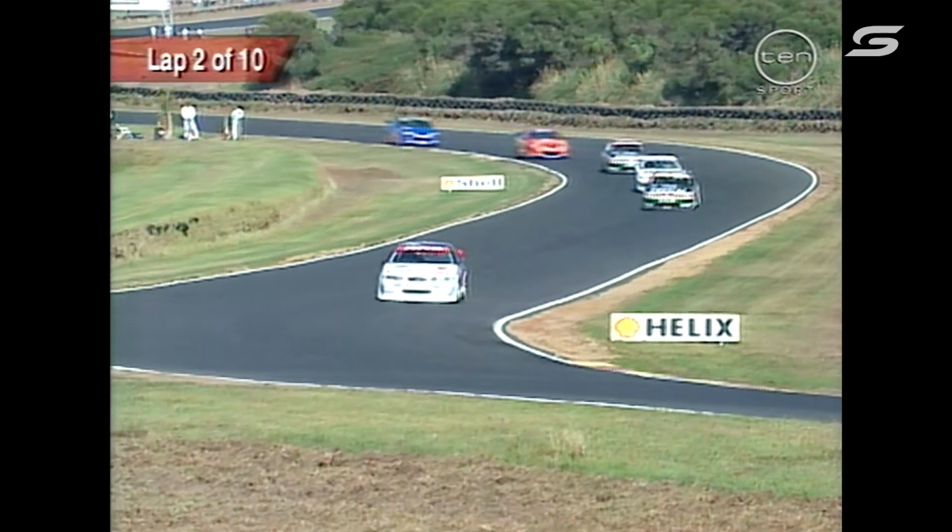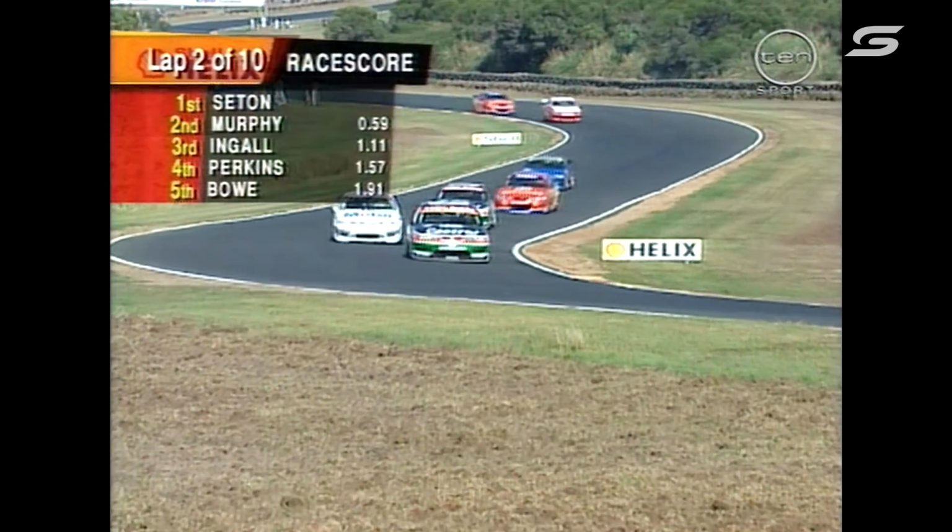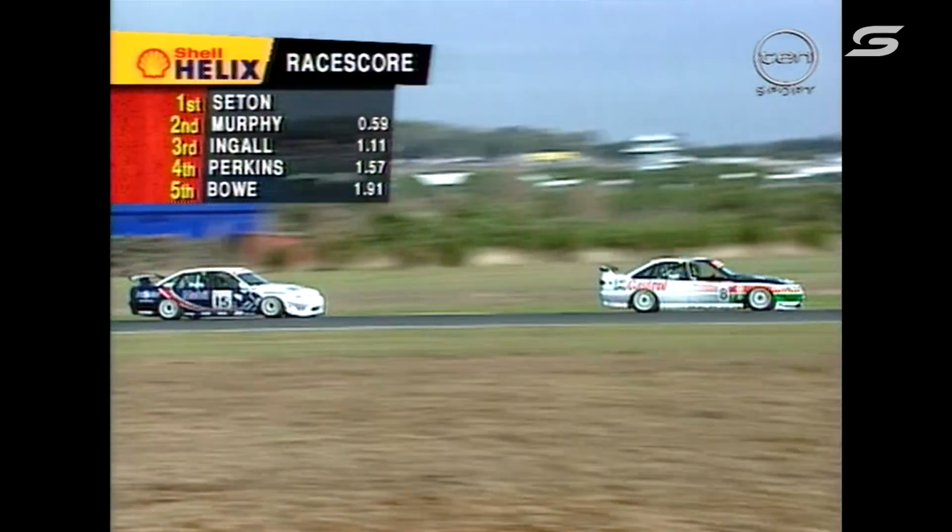Seaton was very happy yesterday afternoon after qualifying. He said everything was going well. And, well, so it should after such a disastrous last weekend for him. We've had a change of position. Engel is now up into second ahead of Greg Murphy.